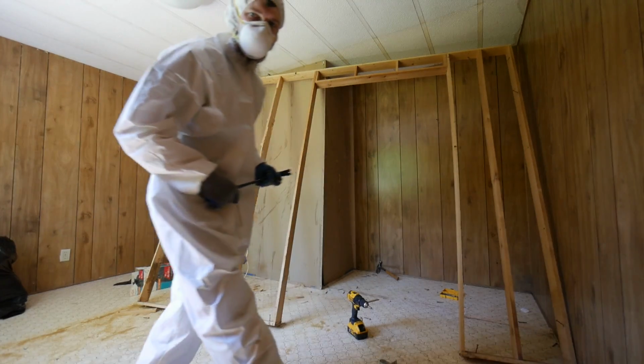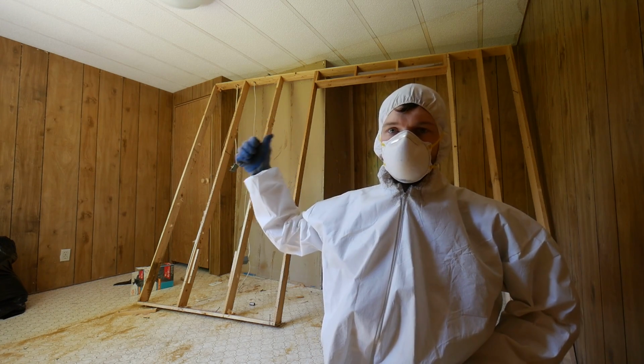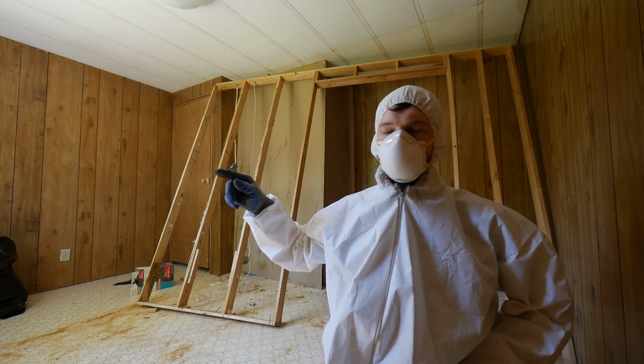The wall is down, looking so good. We're going to be cutting the power cables coming out the ceiling. So I should mention that the power is cut. There's no power to the room before doing any remodel work. Turn off your power.